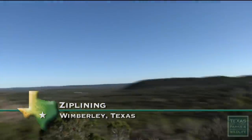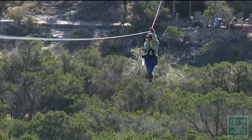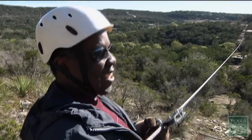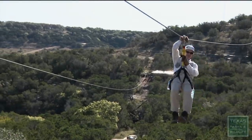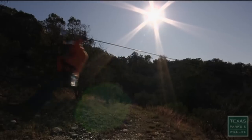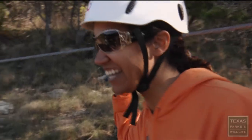We did the zip line, and that was great. I don't recommend anybody do this. I'm kidding. I'm with Bayou City Outdoors in Houston, and then there's Hill Country Outdoors group that's here. They all play well with others. It was so fun. Awesome.